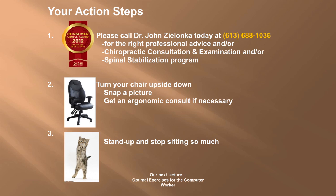If you're a patient of ours, you either have had or will have a spinal stabilization program. We do that on all of our patients. But number three, stop sitting so much.